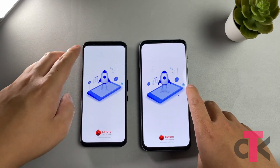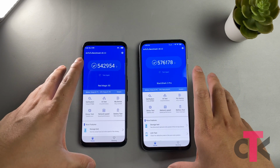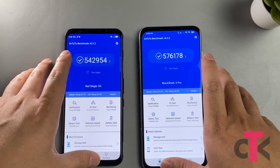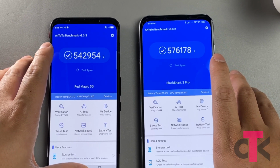First of all, I would like to show you guys the total benchmark score of both phones. The scores are very close. The BlackShark 3 Pro does score a little bit better, but not by far.